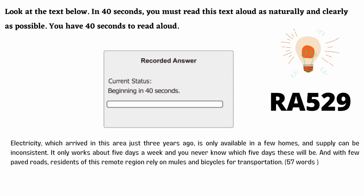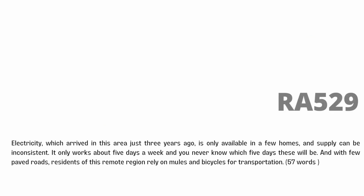Electricity, which arrived in this area just 3 years ago, is only available in a few homes, and supply can be inconsistent. It only works about 5 days a week, and you never know which 5 days these will be. And with few paved roads, residents of this remote region rely on mules and bicycles for transportation.